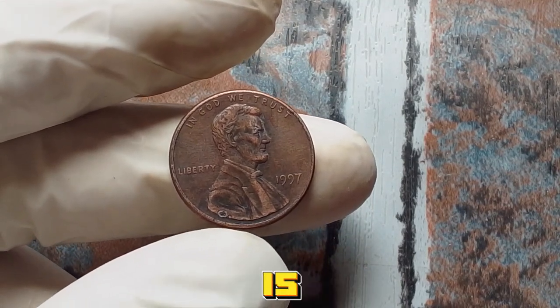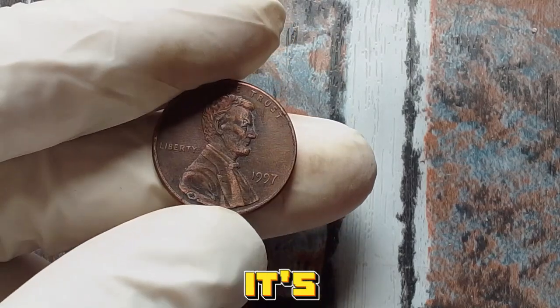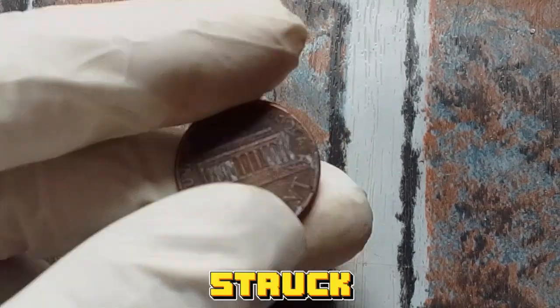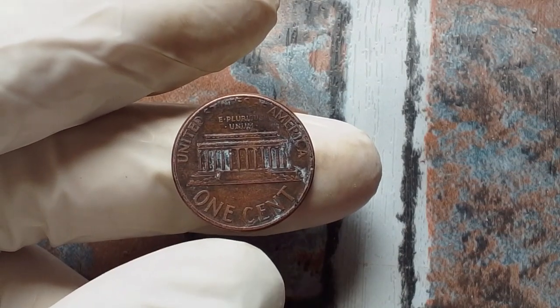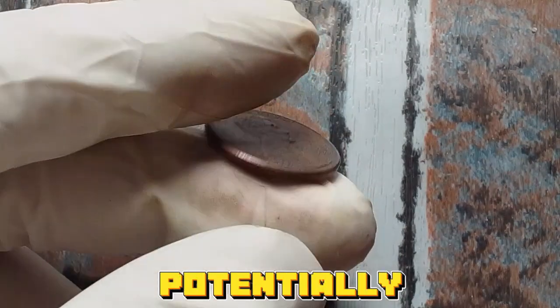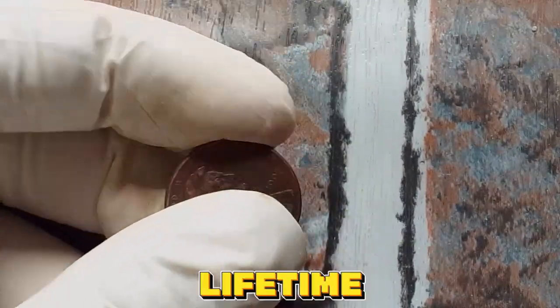This specific coin is believed to be one of less than 5 in the world with its exact features. It's perfectly preserved, flawlessly struck, and it embodies a unique chapter in the story of American coinage. Its design elements, potentially unique alloy composition, and striking anomalies have made it a true once-in-a-lifetime find.